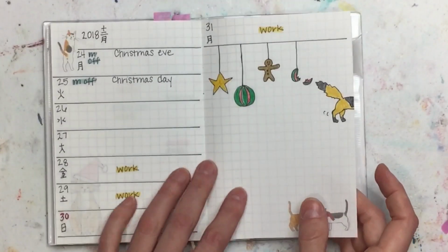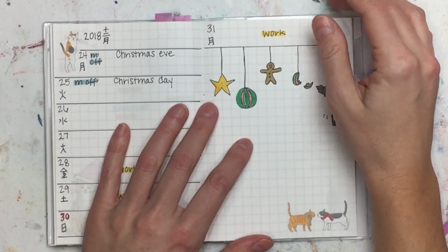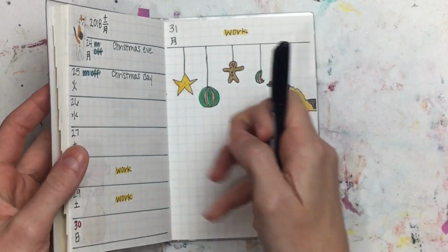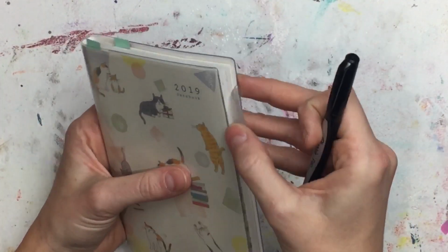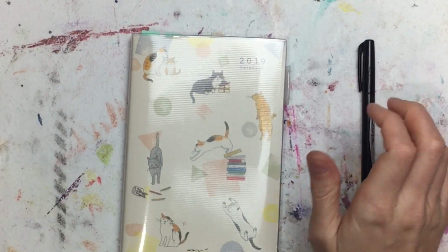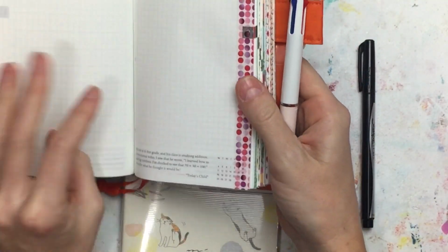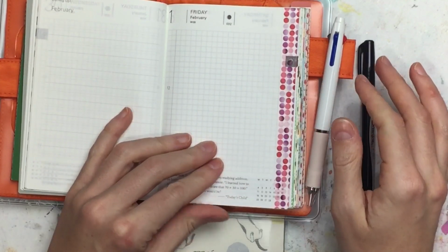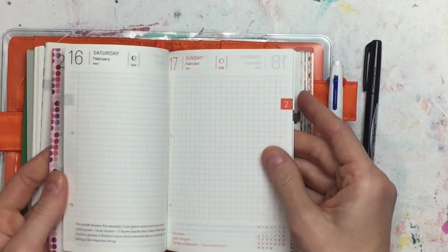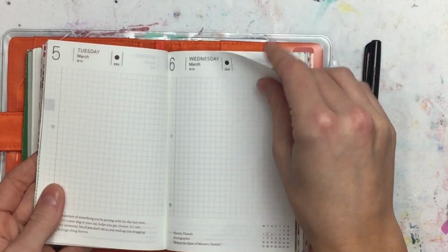I'm happy with how it turned out, and I was just really surprised by how much I enjoyed doing it. I wanted to keep drawing. And so I was like, well, what can I do to start drawing in December? Because that is one of the purposes of this journal, my 2019 journal. I want to do daily journaling and drawing, but my 2019 Hobonichi Techo A6 does not start until January. So my little daily pages.